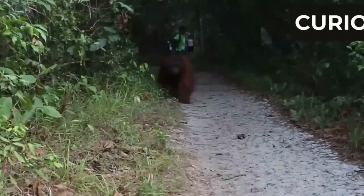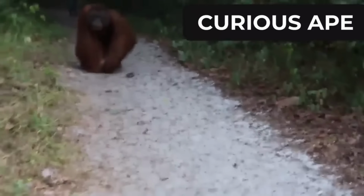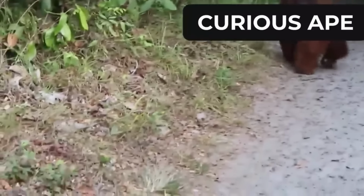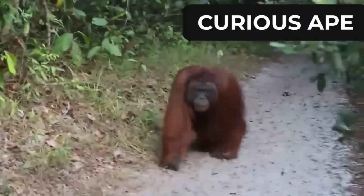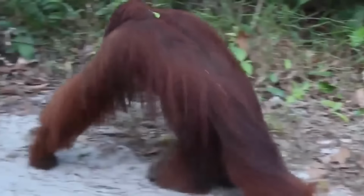In Borneo, orphaned orangutans learn to open coconuts by watching their caregivers. They observe, copy, try, fail, and keep going. Learning through play with a tropical reward.